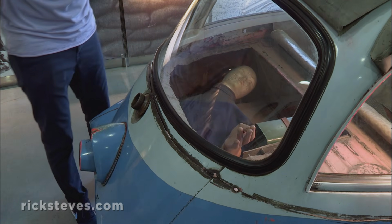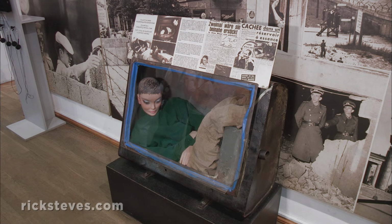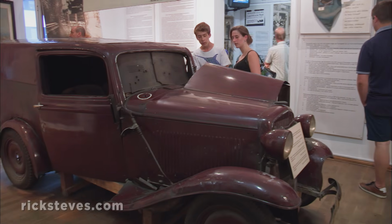Escapees would hide, crammed into tiny cars. This one drove 6 people to freedom before finally being discovered. In another car, a person was actually hidden in a false gas tank. And this vehicle, armored with concrete and iron plates, simply blasted through under a hail of bullets.